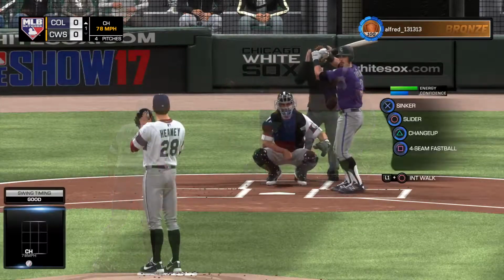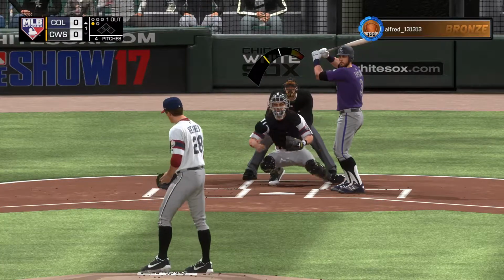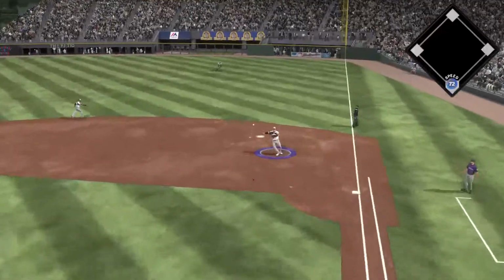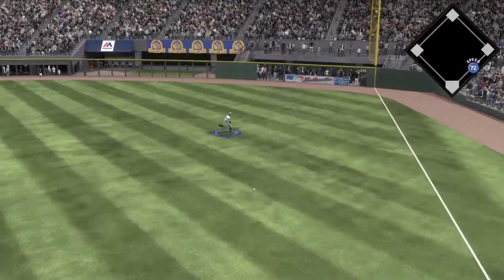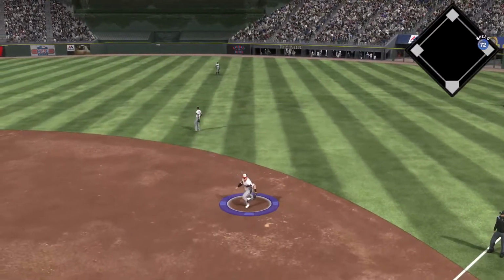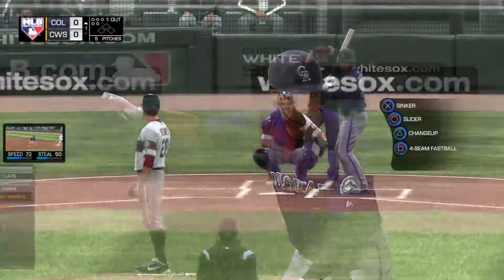Good downward action there, and it's 0-1. Really deceptive changeup there. Very well executed. It looks like it just sort of dies when it gets close to the plate. Push softly over toward the right side. Oh, and he takes his eye off it there as it goes right past him into right. And they won't have a play as he reaches at first. Let's see how this is scored.